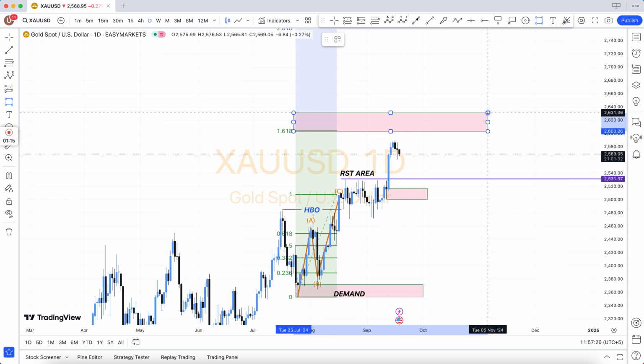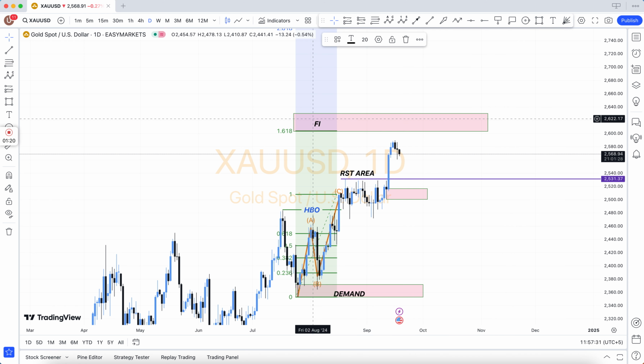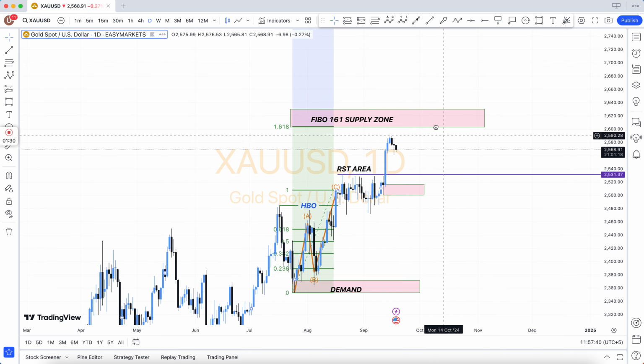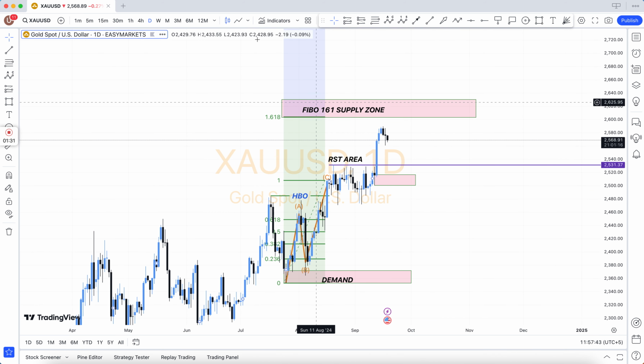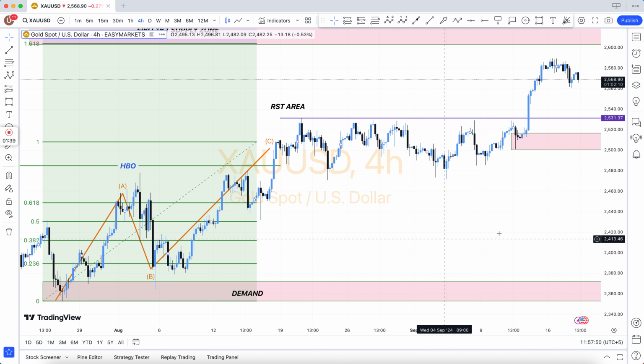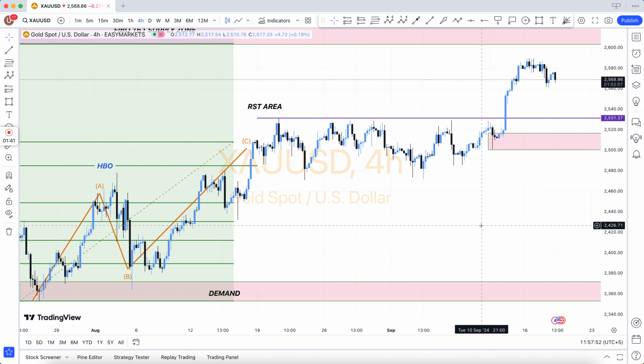See here: main, HBO, LBD, SNR, SND, FBG, rally base rally, drop base drop, rally base drop, drop base rally, resistance becomes support, support becomes resistance, demand area, supply area, bullish engulfing, bearish engulfing, support and resistance, structure breakout, structure breakdown, double top, double bottom, triple top, triple bottom, higher high, lower low, QM level, and there are many more. How to use FIBO?